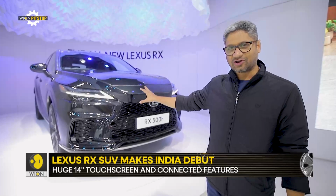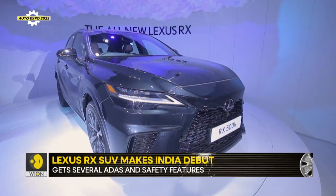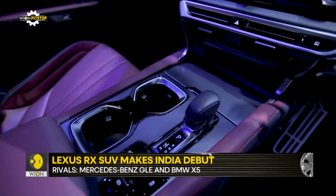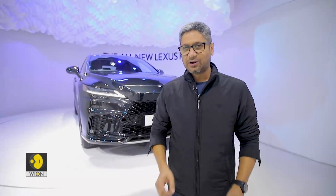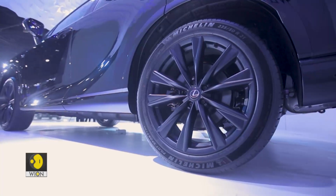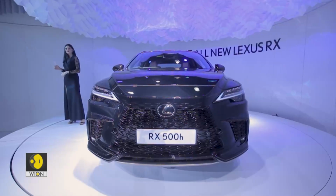This is all aggression, and it is going to of course take the fight to Mercedes, BMW and Audi and all the others. So very cool, fancy design, and again, Lexus is all about quietness and luxury, but also very cool performance. Can't wait to drive this one. Now we'll show you a couple of very good concepts, and one we'll talk about a little bit in detail.